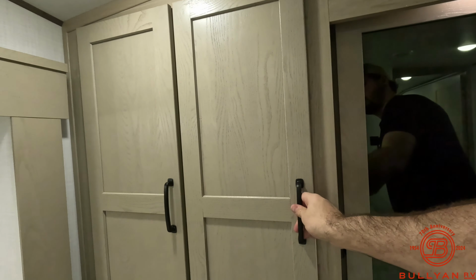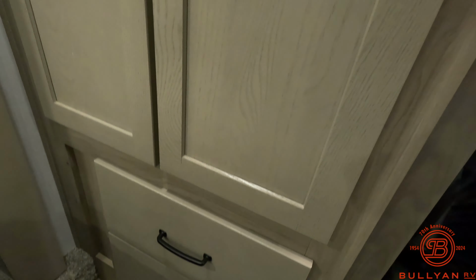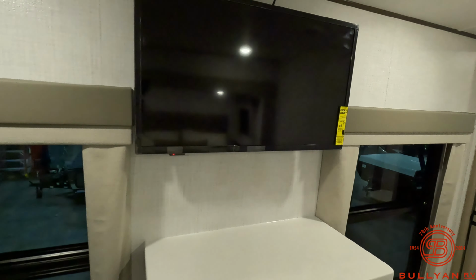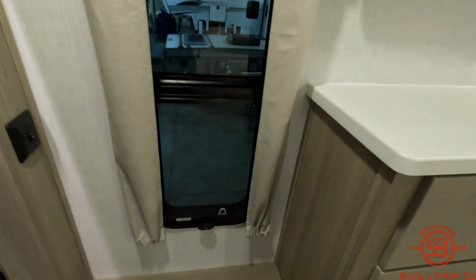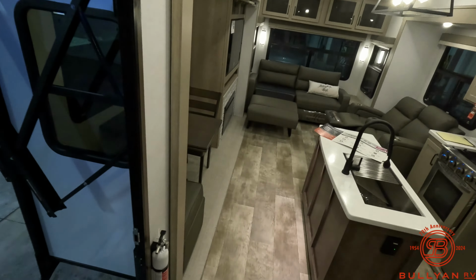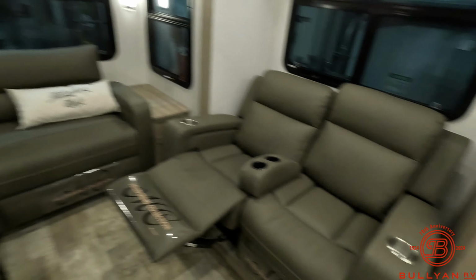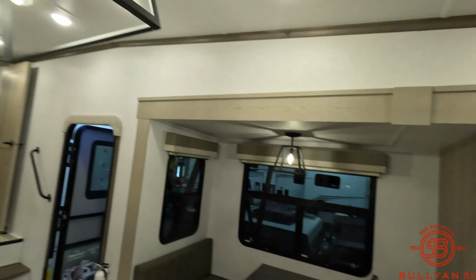And a couple drawers down below here. Nice 32-inch TV right across from the bed, along with a small little dresser area and a couple windows. This unit is just under 11,000 pounds. But without further ado, one last look around the inside and we'll take a look on the outside.